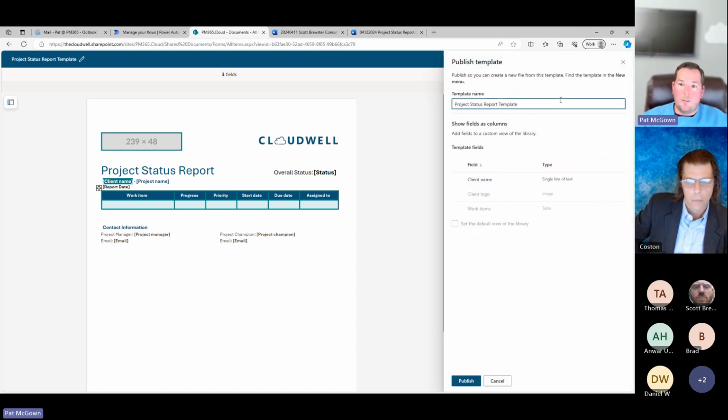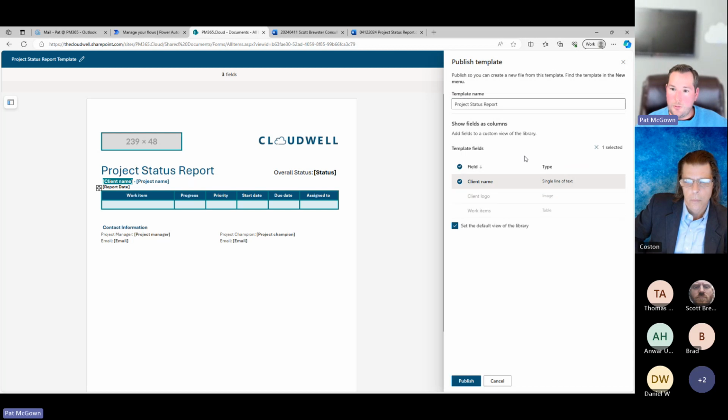So a few more things. Your template name, this is where you could give it the template name. So when someone hits that new button, new what, right? So for this scenario, we'd probably want to just call it project status report, right? So we create a new project status report, and then you can pick the fields you want to publish out to your library when the document gets created.